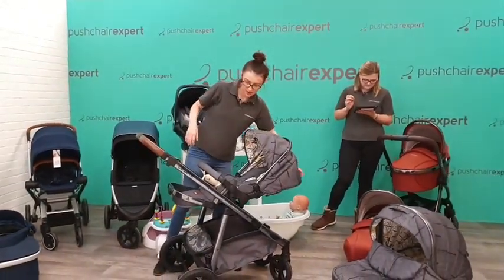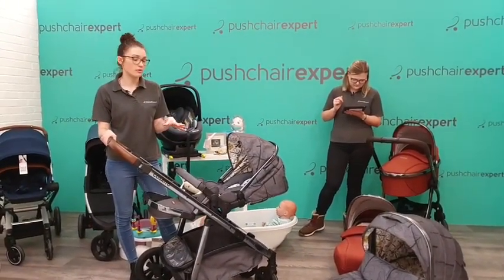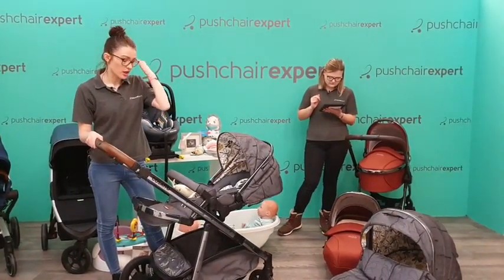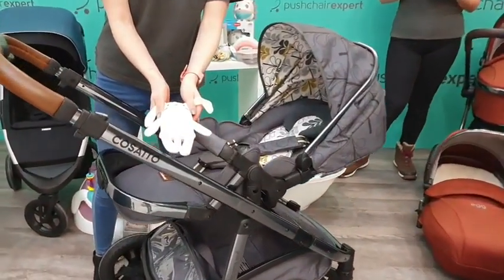With the lever at the back, you can recline your seat. They say it's for when the child can start to support their own head, so that's what they would recommend. So not necessarily from birth, you would use your carry cot. And you always get a little toy included with Cusato, which is a really clever feature.